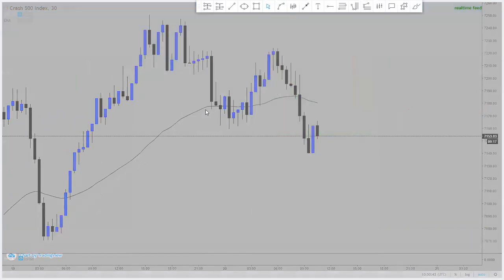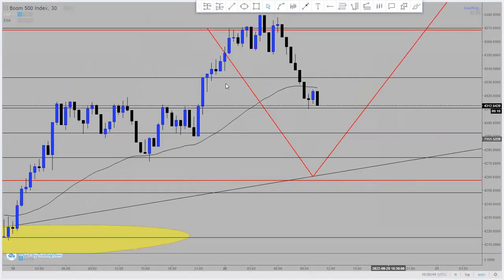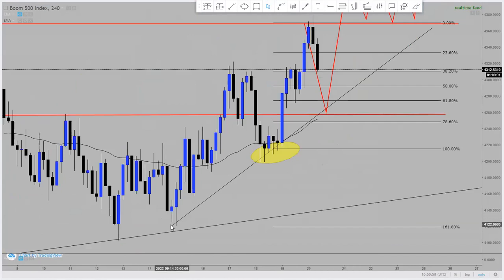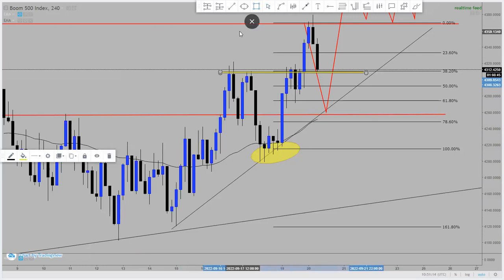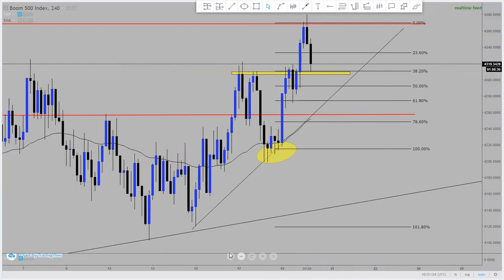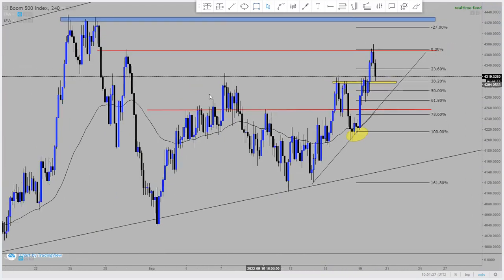Then we also spoke about Boom 500, which still has a lot of time to go to the zone that we're expecting. And I like the way that it's actually dropping all the way to the zone, because it's confirming what we had analyzed in the morning. We said we're looking forward to the market to either come back to the trend line or maybe respect this resistance here. This is a level of resistance that was broken, that is now acting as a support. So you see now it's already booming on the support there as we are talking.